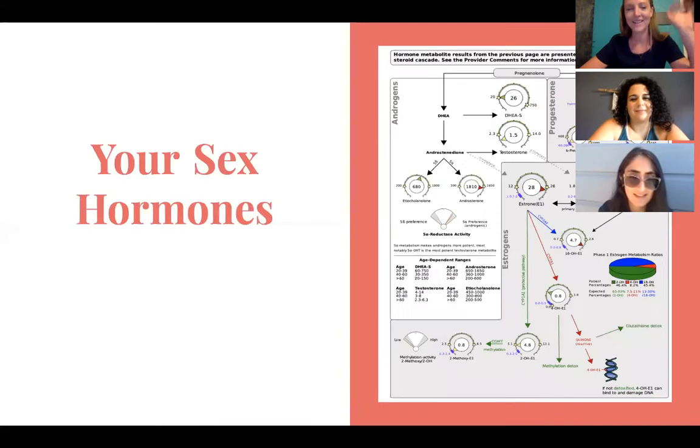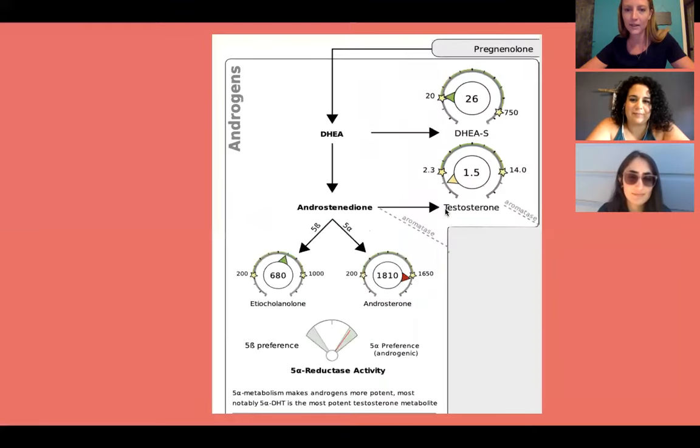Now we're gonna look at the sex hormones and the metabolites. So on this page, this is the whole breakdown of our sex hormones. You can see it gets broken down into the androgens, your progesterone, and then your estrogen. We're gonna briefly break those down now. So we're gonna start with the androgens. Do you see the androgens on your guys's?